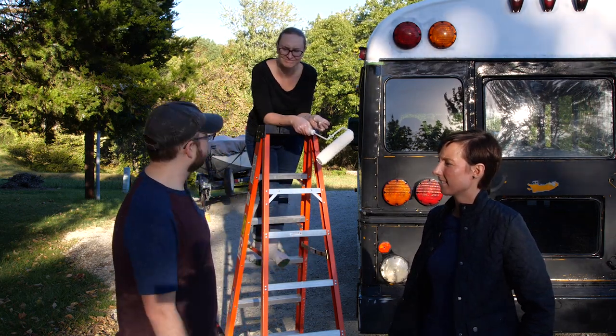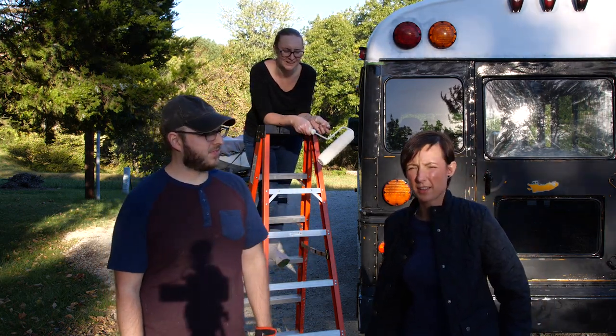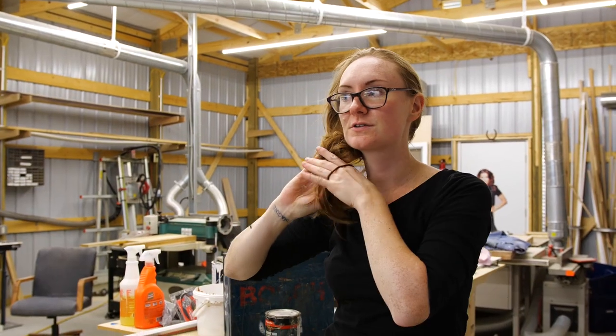Lesson learned. Yeah. It's only a $600 mistake. The bus looks so much better already. I'm really excited about that. I'm over here thinking, oh, we've already made so much progress on the bus, but Monica's like, well, it's not painted. I just like to see the progress. I feel like we're making progress because physically, everything hurts.